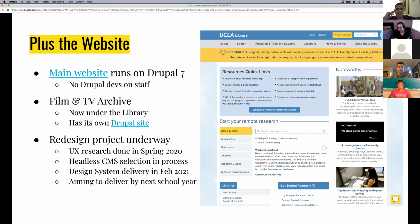We did some research a few months ago. We're in the process of picking a new headless CMS, and we should be closing a contract with the design firm, I hope this week, but probably next week, so that they can deliver to us a design system probably in about 4 months. And then we'll start building it and hope to deliver it by next school year.